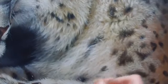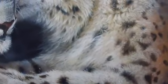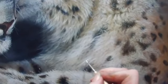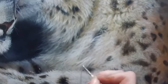Got that smaller, as this fur comes down towards his chest, then these, you know, are longer lines. This is longer fur. So you're doing like a little crisscross.